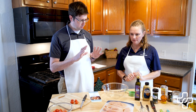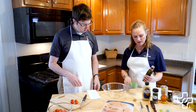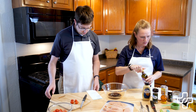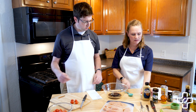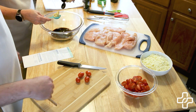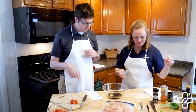First thing we're going to do is make the balsamic vinegar sauce mixture. Do you want to start off with that? Yeah. I'm going to start by adding the balsamic vinegar to the bowl. That's 1/3 cup. And then next we'll need a tablespoon of Dijon mustard. I remember tablespoon is the bigger one because it has more letters in it. That's a good way to remember that. And teaspoon doesn't have many letters, so it's a smaller one.